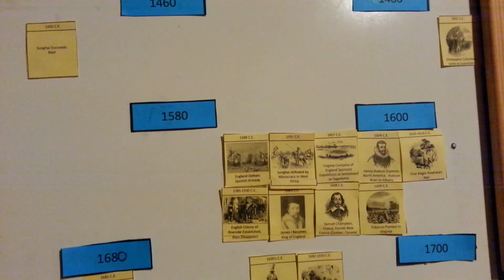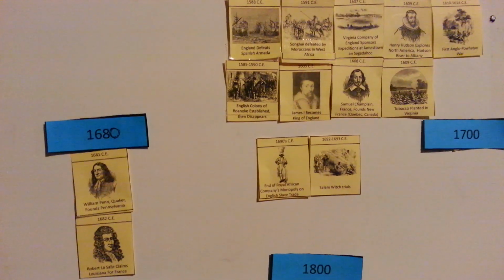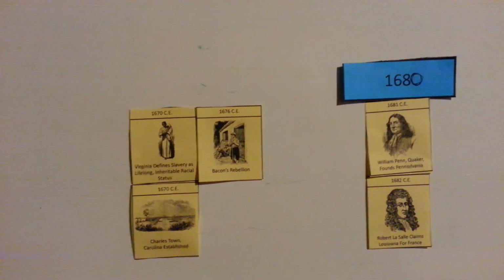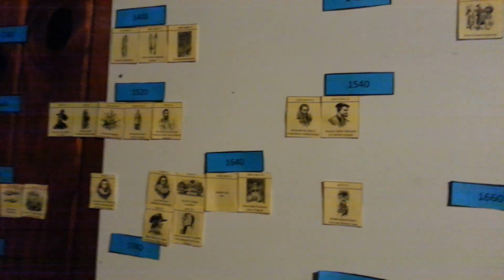Look close up. This is the way the timeline looks. These are the timeline pieces that I've been making. So it has the AP US history figures that I started, and some of the African American history timeline figures are started as well. So this isn't completed. This is going to take a while, so we're going to work on that.